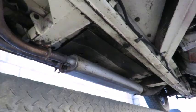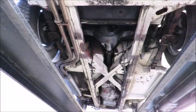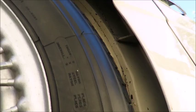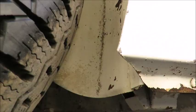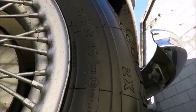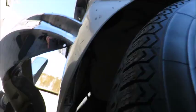Anyway, there you go. That is our one owner California owned 62 Austin Healey BT7 undercarriage. Be sure to look at all the still photos. There's going to be a lot of those as well. It's the right rear wheel. Front right. Darker over here. Same thing though, pretty consistent side to side.